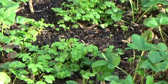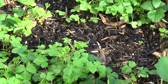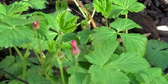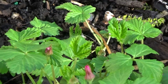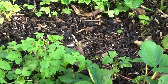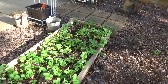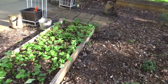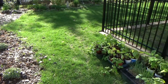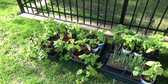These are my Arctic raspberries. They look really, oh, I think I see some flowers on it. Neat. I hope I can get to them before the birds do. I'm just gonna swing over here and just show you all of the plants I've been growing since about the middle of April.